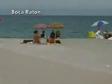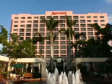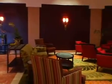Now we're headed about 40 miles up the coast to Boca Raton. We're here at one of Boca Raton's most popular hotels, the Marriott Boca Raton, which has recently undergone a multi-million dollar renovation. In fact, the hotel has been completely reinvented. It's cool, hip, edgy, and sophisticated, and you feel it the minute you enter the lobby.